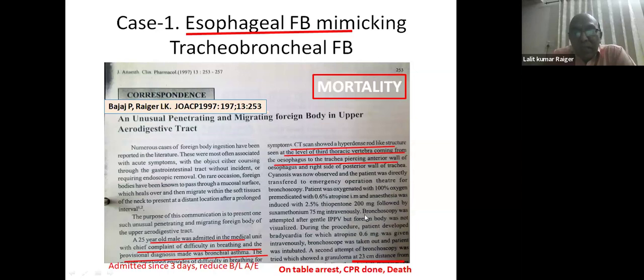Bronchoscopy was done. In the first attempt, it was not possible to appreciate because the whole lumen was obliterated. They said that was the carina, but that was not a carina. It was a foreign body penetrating from the esophagus to the trachea, and the whole tracheal lumen was obliterated with granulation tissue. With the bronchoscope, there was bleeding, and the patient got cardiac arrest, CPR was done, and it was fatal.